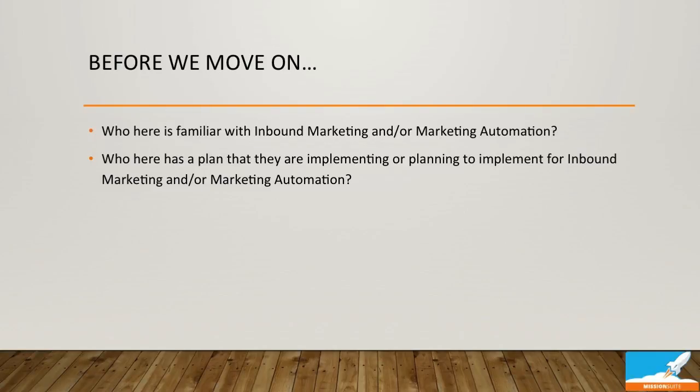I'm curious because I want to know. We're going to talk through a few things here on some best practices for inbound and automated marketing. And so I want to know who's already got a plan, who's thinking about it, who's already implemented or still wants to. So we've got about 30 more seconds. So go ahead and keep responding here. So it looks like we've got about two-thirds that don't have a plan so far and about a third that do, which is changing as we speak.